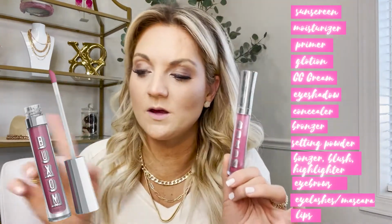Okay, so now I am going to put a little color on my lips and see if I have that in here with me. Yes, I do. This is called Danny. I have Danny and Dolly from Buxom. In any of their products, the Dolly color, I always love. This is their lip plumping lip gloss. And I have tiny lips, so I will take anything that adds a little plumpness. And if I want to be super extra, I will line my lips, but most of the time I don't.